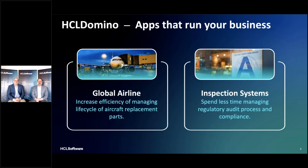I'm now going to show you a quick little video from one of our key partners, Prominic, and from Tristan, who's going to talk a little bit about his experience with version 14 of Domino and what he's excited about as well.